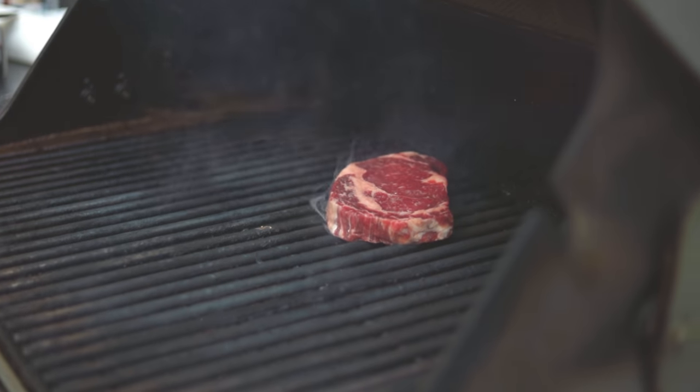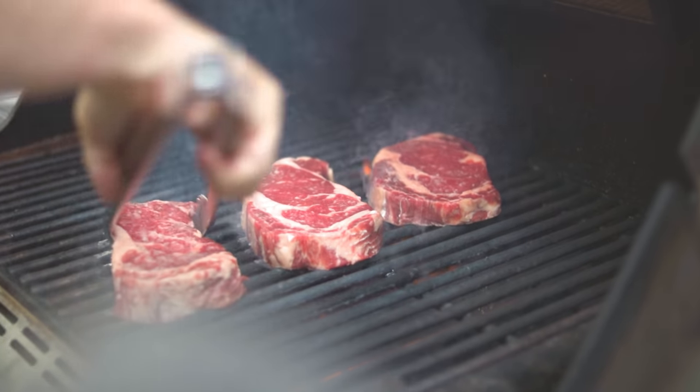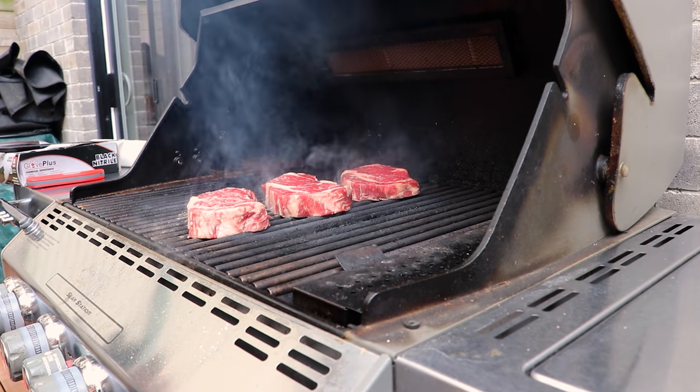Now we're not doing this on the charcoal grill. Again, we wanted to isolate the salt for the flavor profile. We didn't want that charcoal deliciousness to give that smoky flavor and end up impacting our preference here.